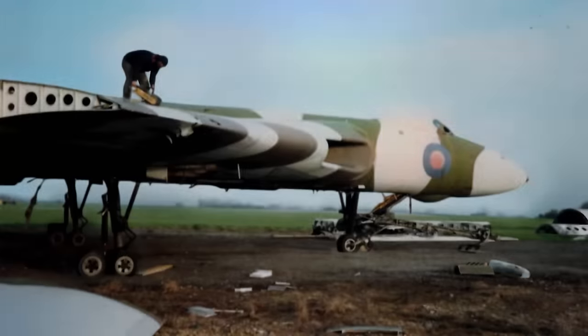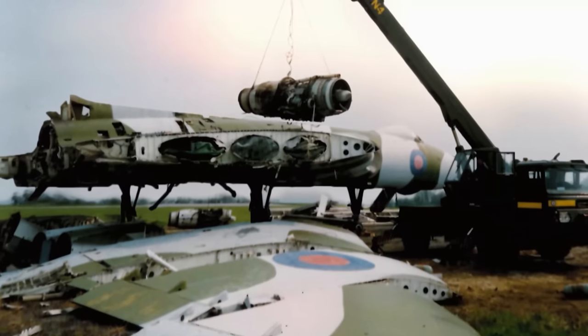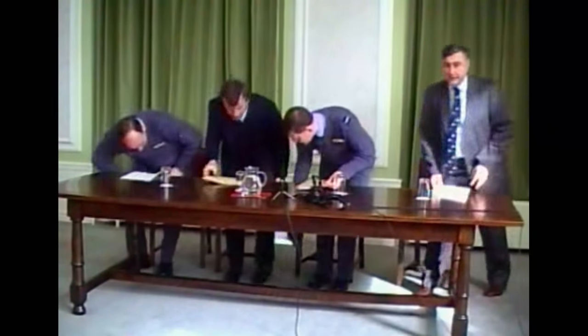In the early 1980s, the Vulcan fleet had reached the end of its serviceable life and was sliced up for scrap. But 558 was given a stay of execution when she was bought by a private enthusiast.